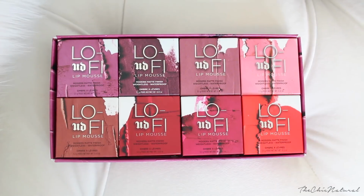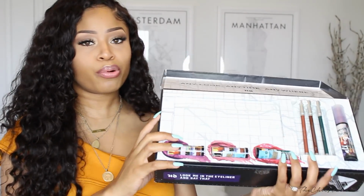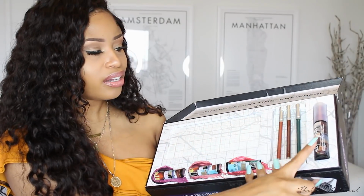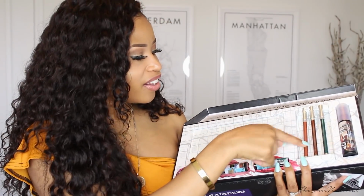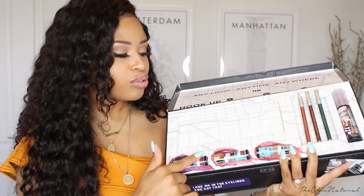Okay, so for the giveaway items, I have the entire collection of the Urban Decay Lo-Fi Lip Mousses. Giving this whole thing away, as well as the Urban Decay Born to Run collection, minus the eyeshadow palette. So you'll get the all-nighter spray. Do I want to? Yeah, I'm going to leave that. You know, let's spread the love. The Glide On eye pencils and these 3 lippies, these 3 lipsticks.